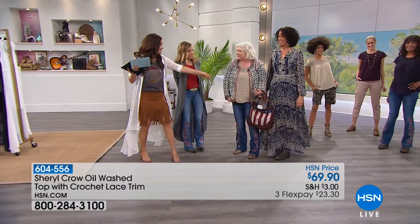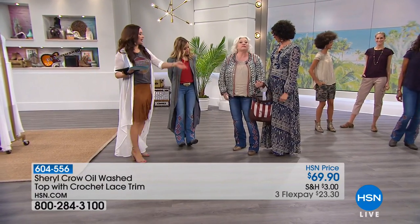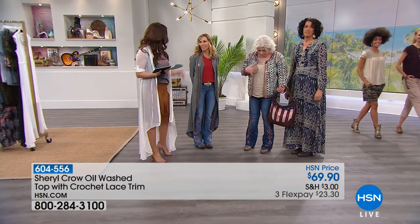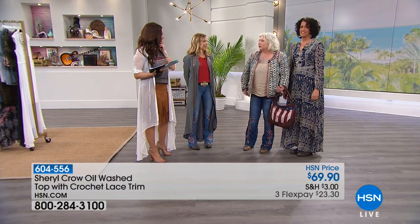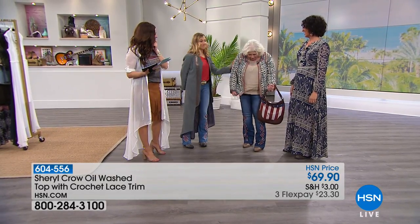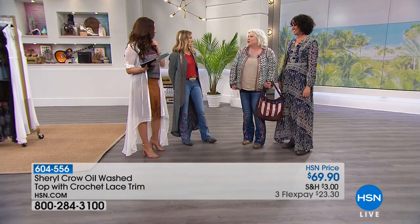Oh, it's so good. Okay, this is what we're talking about. We had this jacket a little while ago. See how, if you have a great top that has detail underneath the jacket, it really elevates your style. I love that combination. That is my favorite, for sure. Yeah. I like it. And it looks great on you. Thank you.